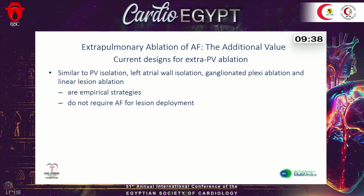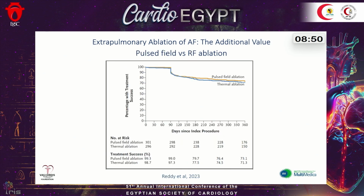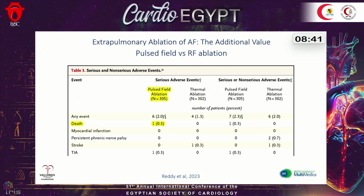Similar to PV isolation, left atrial wall isolation, ganglionated plexi ablation, and linear lesion ablation are empirical strategies. They do not require atrial fibrillation ongoing, for the reasons we mentioned before, and do not require therefore the presence of the arrhythmia. It is important to know that the data coming from PV isolation are replicable whatever type of technology you're using. I would say the majority of data are coming from radiofrequency current ablation, but when recently compared to balloon cryoablation, outcome data in terms of freedom from recurrences are superimposable when randomizing patients to either of the two technologies. And the same applies for pulse field ablation, according to a recent study published in the field.